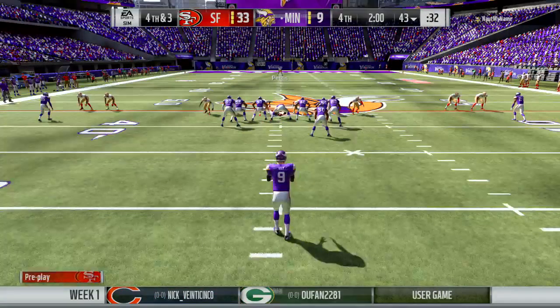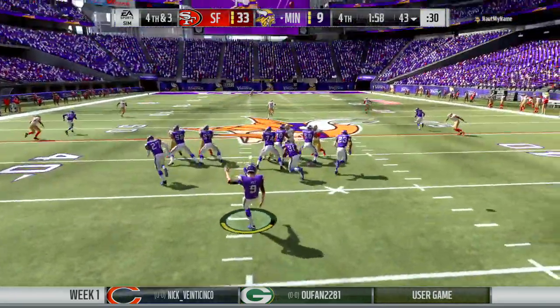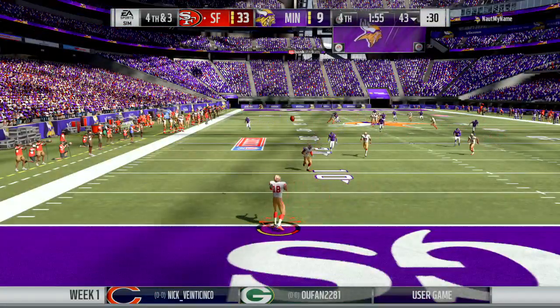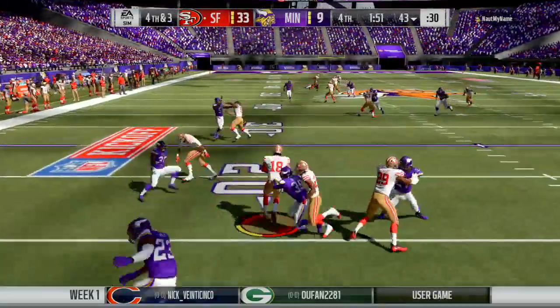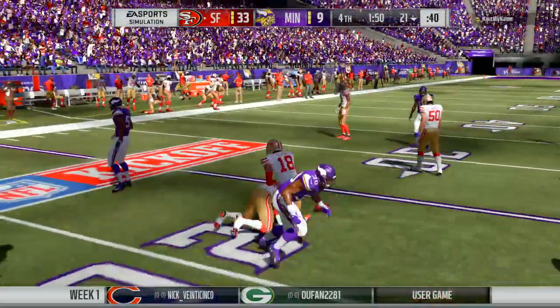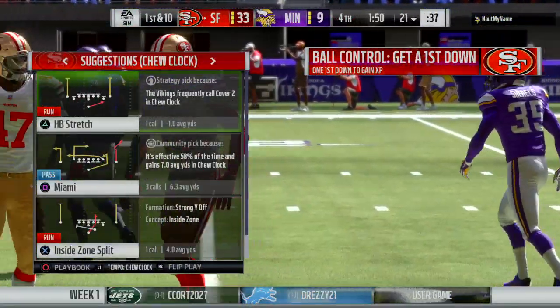Here's Matt Weil now as he's on to punt for Minnesota. Oh, boy, he fielded it right on the goal line. Oh, and now he bowls him over. 21 yards. Well done on the return. And possession will switch hands, 1st and 10.